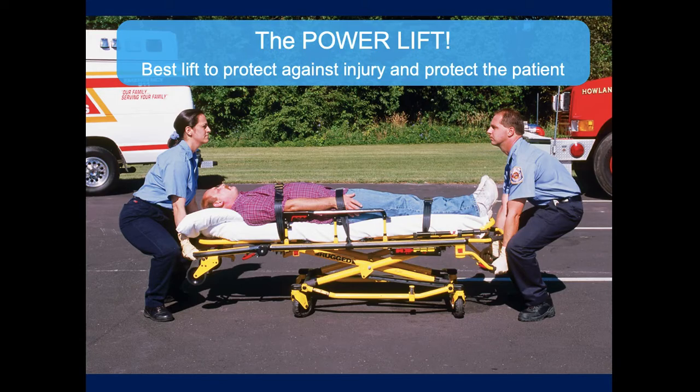Now, the power lift is probably the most common lift that we use out there. You can see from just this picture right here, the legs are about shoulder width apart. The toes are splayed out at about a 45-degree angle. Their backs are as straight as they possibly can be. Their arms are straight, and they're lifting with their legs, not their arms. Also, you'll notice how they're making just great eye contact.